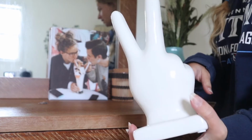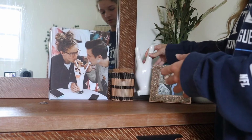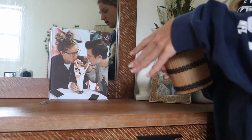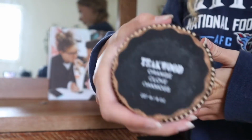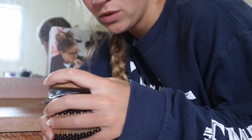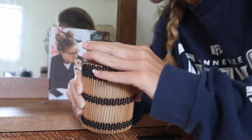Then we have a peace sign from Marshalls. Give it up for Marshalls, everybody. Next we have this candle from Urban Outfitters, which is adorbs, and it's in the scent of teakwood, orange clove, oak moss. Just kidding, it doesn't smell good. I just got it for the looks.